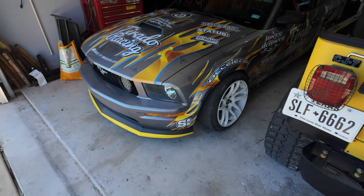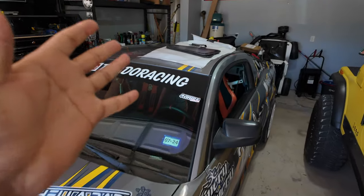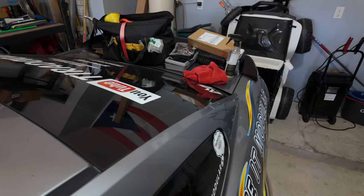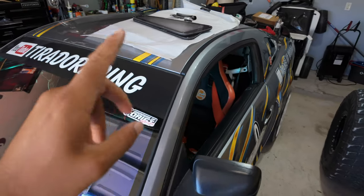All right, guys, I'm not even gonna sugarcoat it. Here's the Mustang in the garage, and it's become quite the catch-all. You can see on the trunk lid, I've got a bunch of other parts and spray cleaners and the tire pressure gauge. But let's talk about what I wanna do to this car.